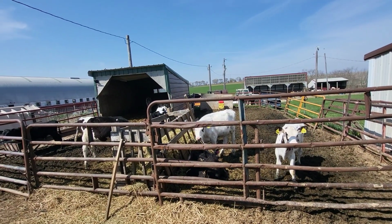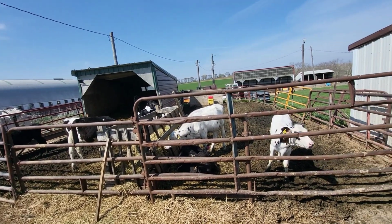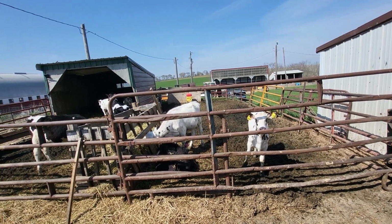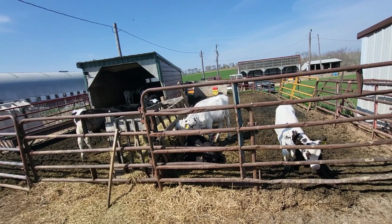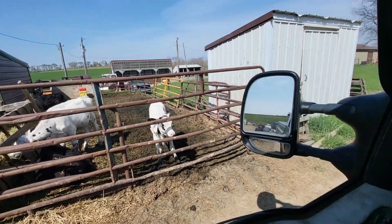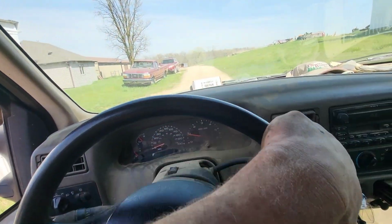Alright, well there's a fresh batch of weaned calves. You think you're bellering now, wait till there ain't no milk later. Yeah, got the group that was in here moved out, and that shed I cleaned out yesterday. Got kinda crazy around here again, didn't get too much video.